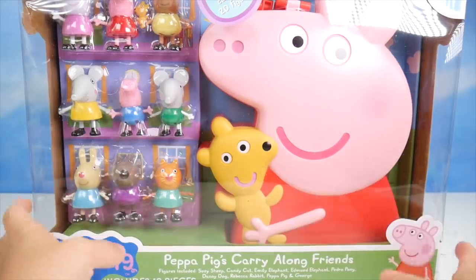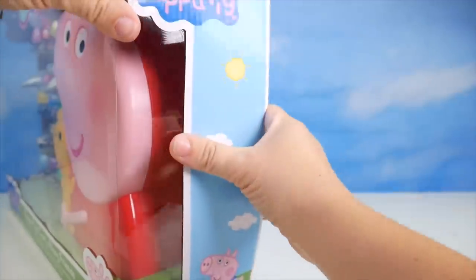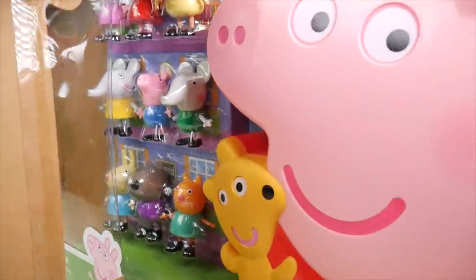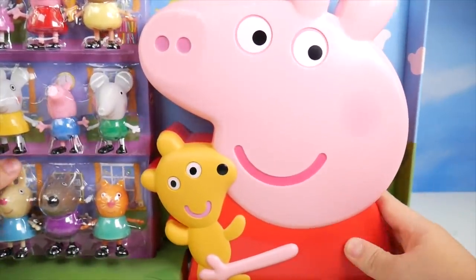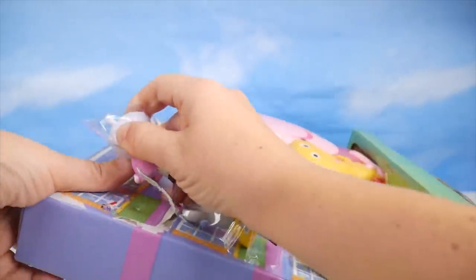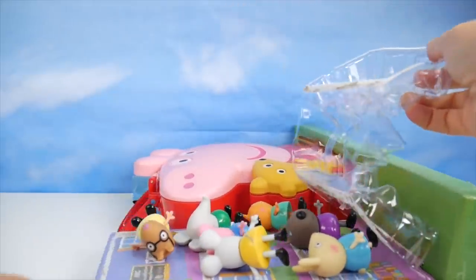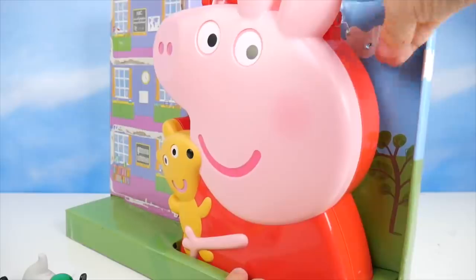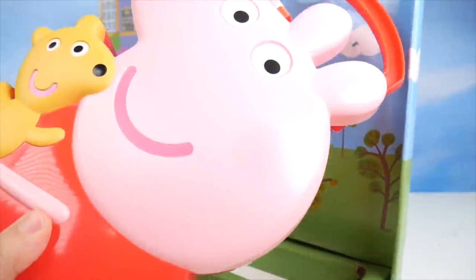Come on, guys. Time to get this Peppa Pig's carry-along friend's case open. Let's see what we can do here. All right. Oh, cool. This just slides right out of the big box. Now I guess I've got to do a little work to get everybody out. I might be able to just rip this open. There's all our friends. We'll check on them in just a second. All right, I've untied a few things and out comes the carrying case.